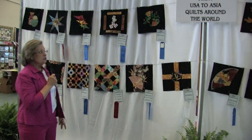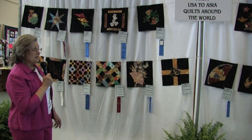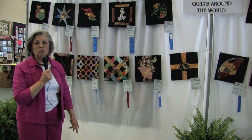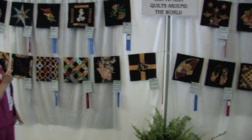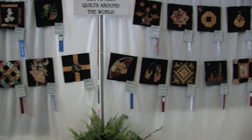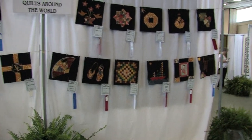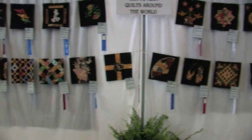They are judged by our quilt show judge, and she doesn't award one single ribbon. Everyone gets a ribbon, but she chooses them on workmanship. Blue ribbons are better workmanship. Average workmanship is the red, and needs improvement are the white ribbons. So as you can see, everyone gets a ribbon in the challenge block.